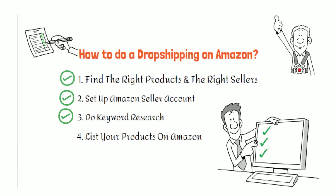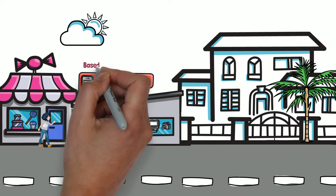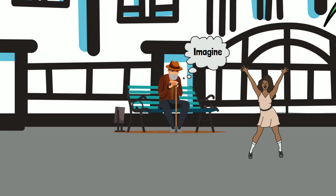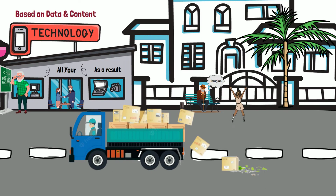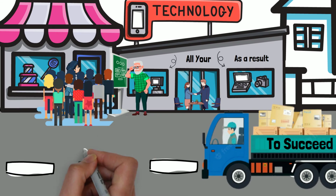Last but not least, list your product on Amazon. When a buyer visits your page on Amazon, they will read your product listing first. Based on the data and content you supply there, they will decide whether or not to buy. As a result, it must be imaginative and interesting, and most importantly, it must include all your product's top keywords. After all, in order for your dropshipping business to succeed, you must attract customers to your listing and persuade them to purchase your product.